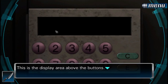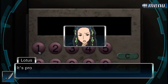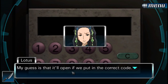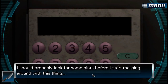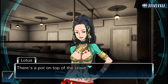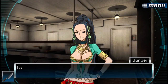This is the display above the buttons. It looks like you can enter numbers into this thing. Is it an oven timer? Probably for entering a passcode. So after all, the oven door is locked. My guess is that it'll open if we enter in the right code. Oh, okay, so they won't let me break through the sequence without finding stuff. See, there's a pot on top of the stove. If there's some ingredients around here, I can cook up something for us.